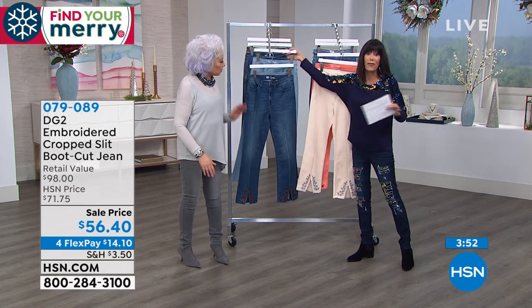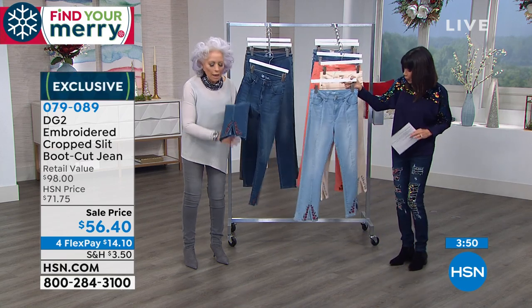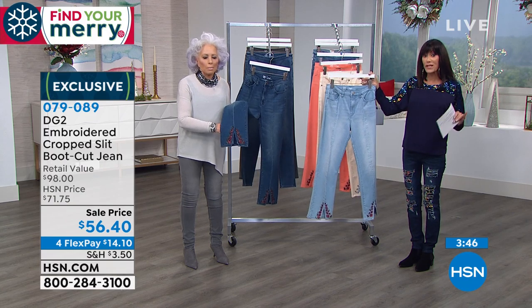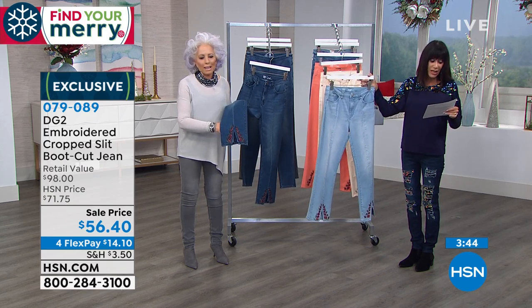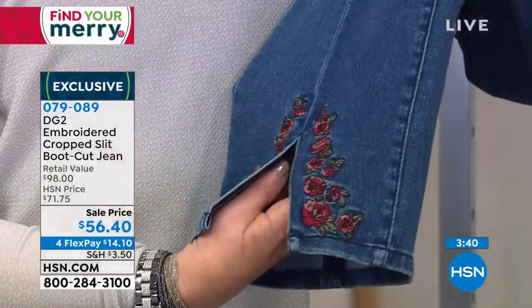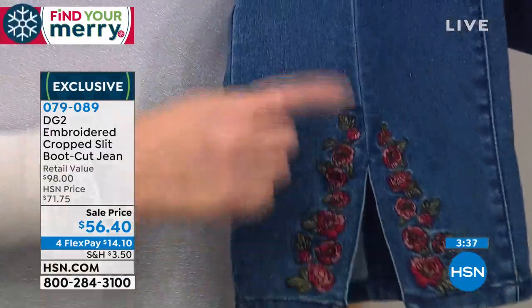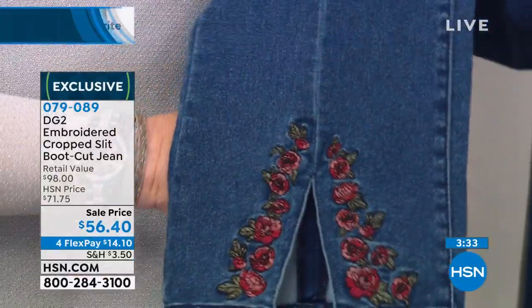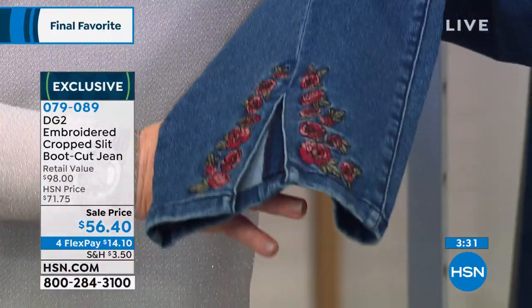Fantastic. Okay, so this is our final favorite of the hour, and I want to show you very quickly. It is embroidered, and it is the lowest price that we have ever done. We sold this jean at $98 retail, $71.75 price today, $56.40. We have four colors. That's the indigo. I have chambray. We have the eggshell and coral.